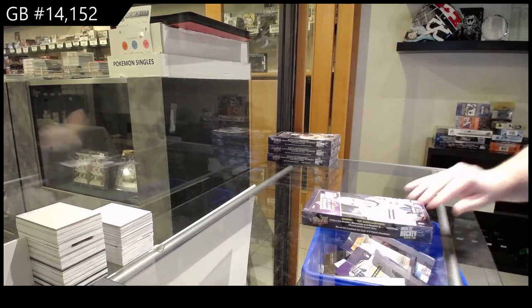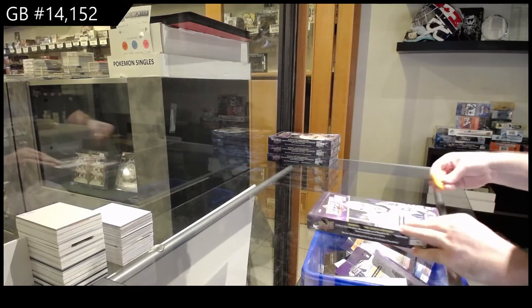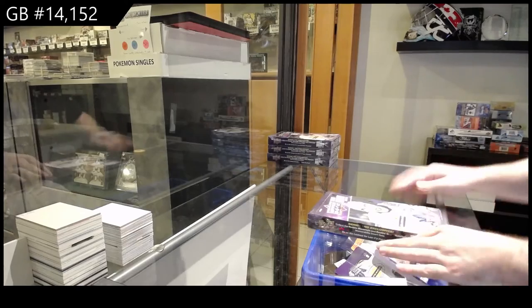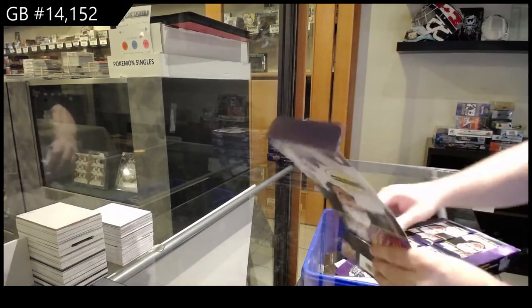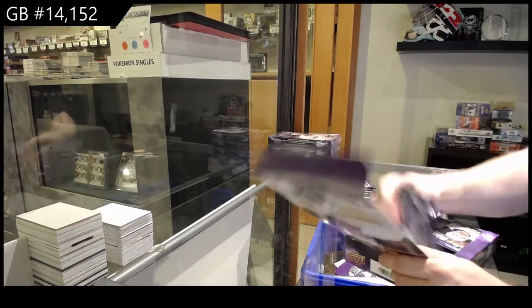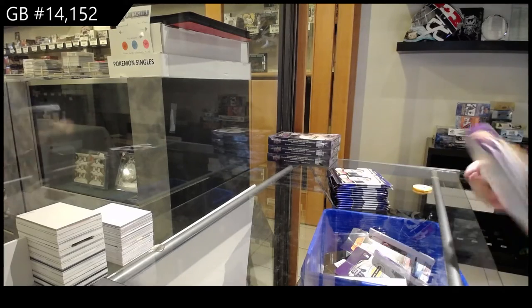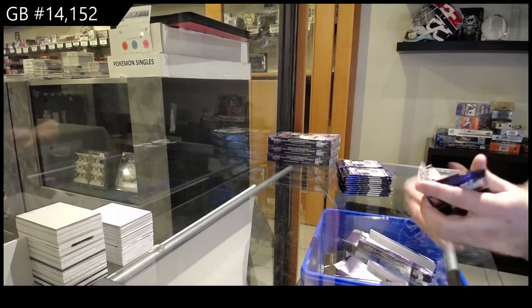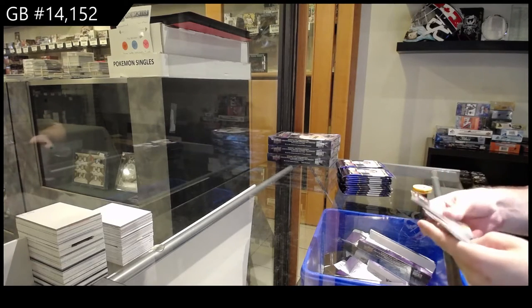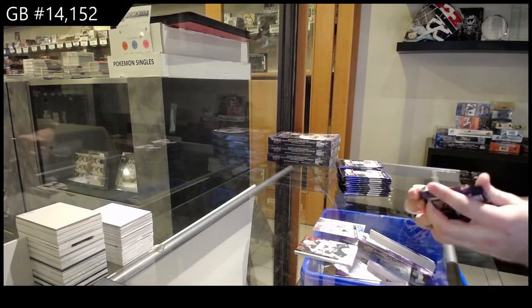Here we go, starting off CNC break number 14,152. We've got the four box Team Select 2021 Series 2. Are we auctioning that one, Glenn, or is that one buy it now best offer? Lankinen, Young Guns for the Hawks.